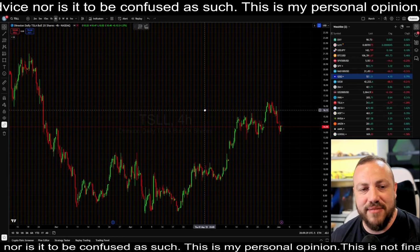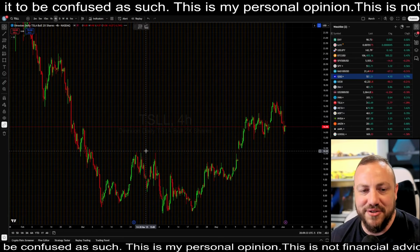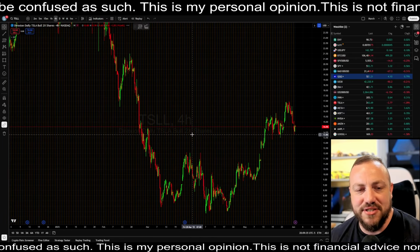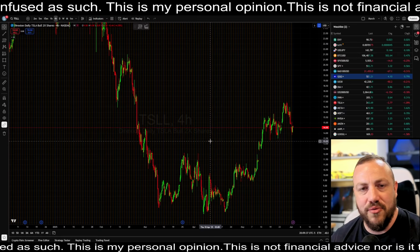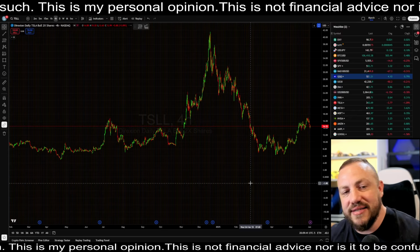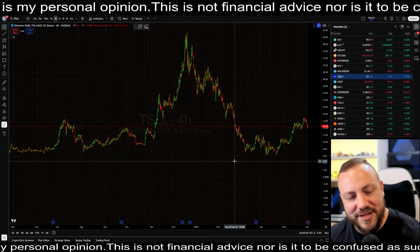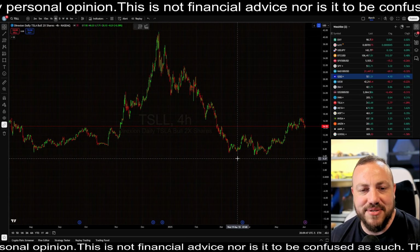Now, the awesome thing about these is they're designed to just basically go to zero, reverse split, and they'll do it again. All these leverage ETFs do that, which is why you don't want to actually hold them. But there's one key difference with this particular one.